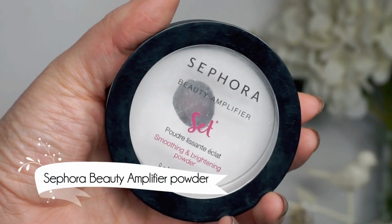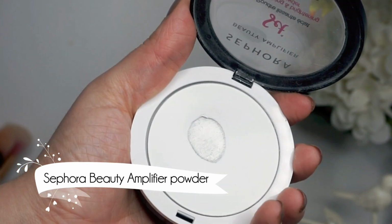My first pick for powder is the Sephora Collection powder, this satin prime translucent one. The pressed version, they also have a loose version, but I haven't tried that one. This is softness in a pan. It's very subtle while also mattifying. It gives a slight blur.